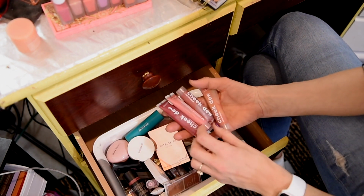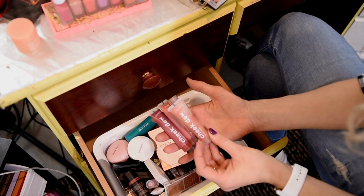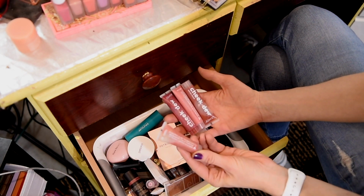And then right here I have all of my Cheek Dew blushes. I'm going to get rid of this one right here, which is the shade So Cosmo.